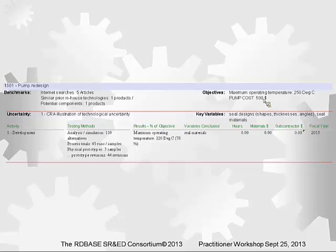Objectives. They talk about maximum operating temperature. So they're already given one, but there's probably more. Cost, other kinds of issues in relation to that. Okay? The variables in here are the seal design. So shape, thickness, things like that. And the design itself could have multiple variables within it, as well as the material itself. And then lastly, how many alternatives do we look at to get to the answer?